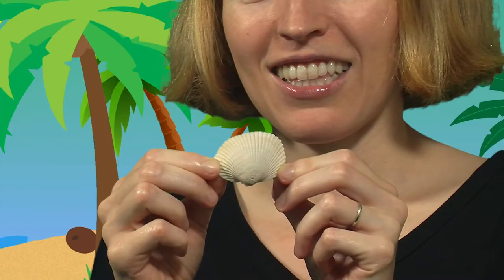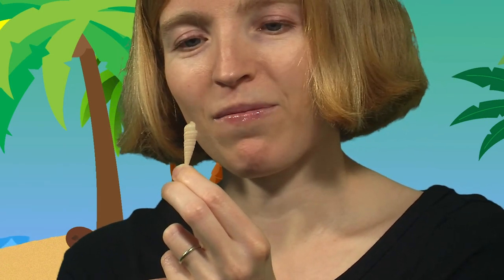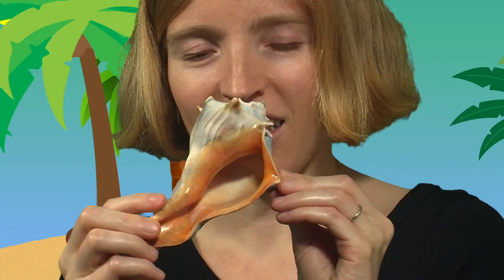Here are some shells that I found when I went to the beach. This one's kind of shiny. This one's a different color, kind of a yellow color. This one is a different shape. And this one is really cool. This is called a conch shell.